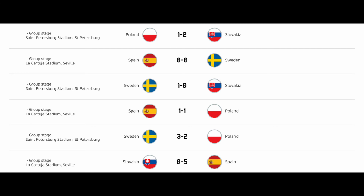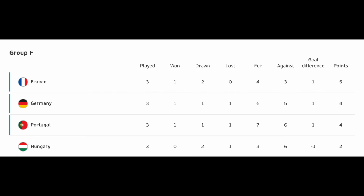Alright, let's go on to Group F, our last group of the group stage. Group F is the last group, as you know. That's France, Germany, Hungary, and Portugal. And France is the top of the table, followed by Germany, Portugal, and Hungary.